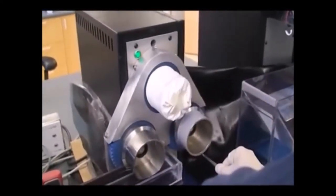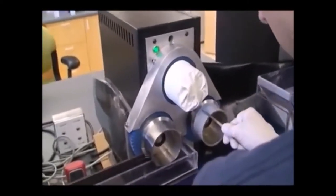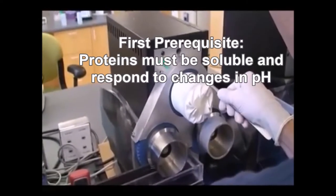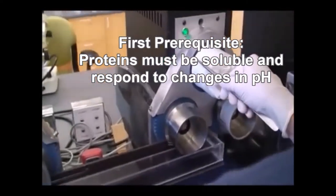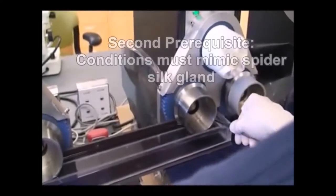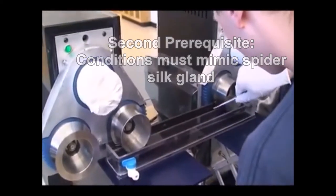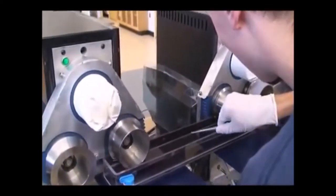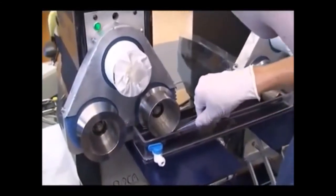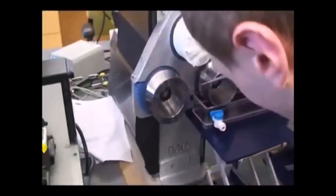Researchers from the Swedish University of Agricultural Sciences have stated that two prerequisites need to be fulfilled in order to spin biomimetic spider silk. First, the proteins used to construct the silk must be highly soluble and respond to specific levels of acidity. Second, the spinning system must mimic the conditions of the spider silk gland. Unfortunately, achieving both of these conditions is quite difficult in labs. Replicating the spider silk proteins, the first prerequisite, has been achieved with some success using laboratory methods.